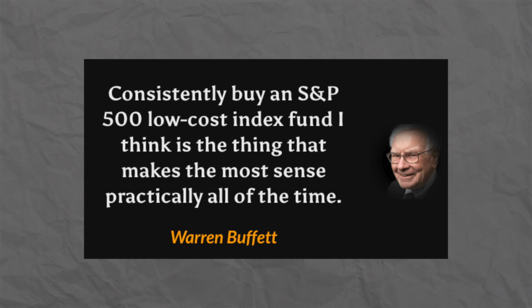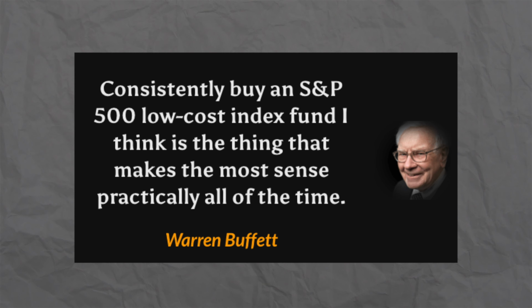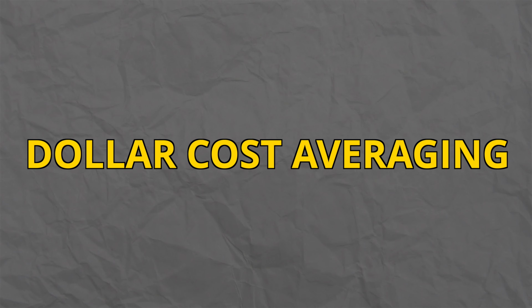Now, is it true that you can become a millionaire just by investing into index funds? Absolutely. Even Warren Buffett, one of the world's best investors, explains that investing into index funds is one of the best ways to build wealth for the average investor. The strategy is very simple. Simply put, you're going to put money into an index fund that tracks the S&P 500 or the total stock market on a consistent basis for the next few decades. This is called dollar cost averaging.